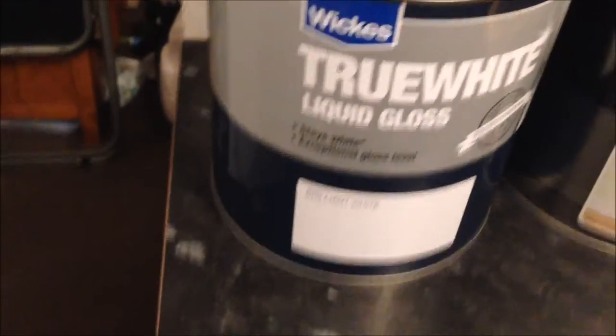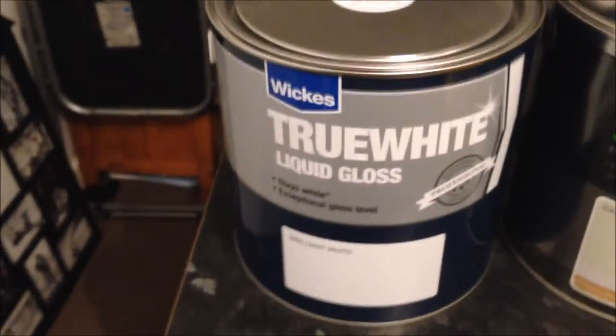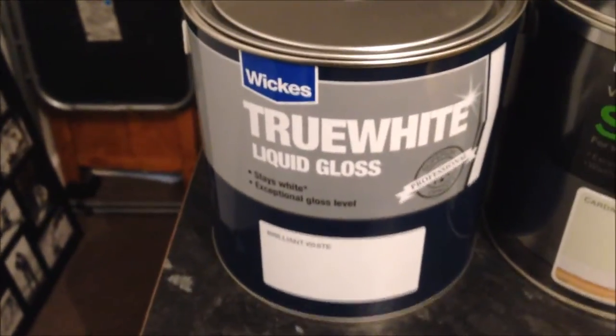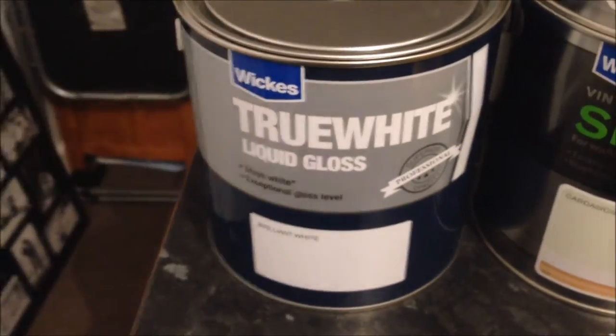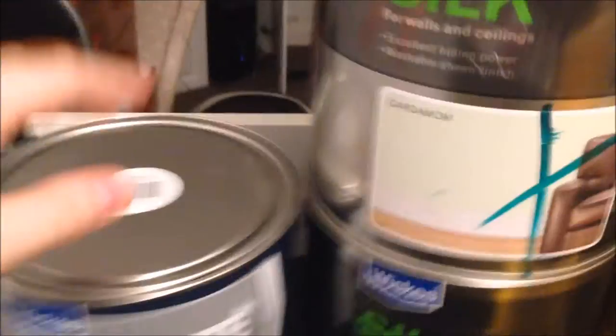This gloss, we got quite a big can of gloss because there's lots, all the skirting boards, all the door frames and doors need doing. So yeah, I think we're going to end up using pretty much all of that. But yeah, my favourite thing to do is glossing, so I'm happy with that.